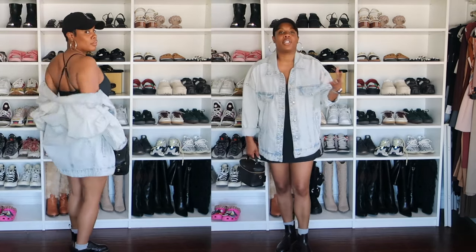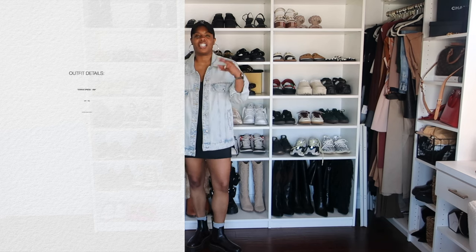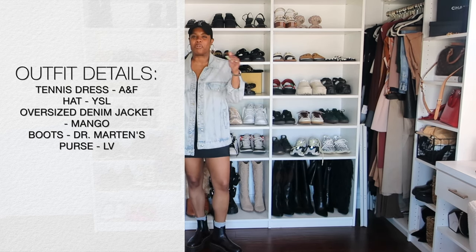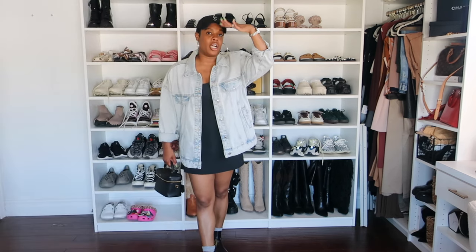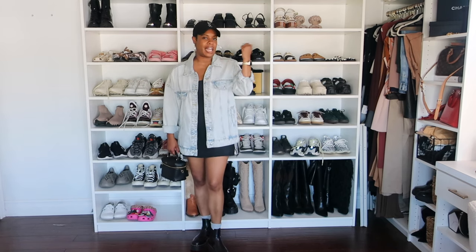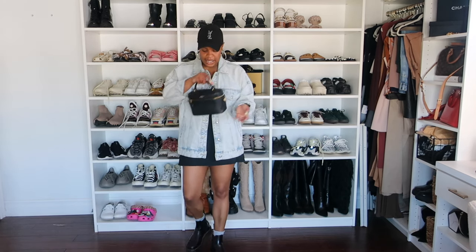So I paired this dress with this oversized denim jacket that I got from Mango with my Chelsea Doc Martens, which I love. I love that it just kind of adds a little funkiness and a little oomph to an outfit. I'm wearing my Saint Laurent New Era collaboration cap. I have two of these. I have one in black and then I have a corduroy navy blue one. And then my Louis Vuitton vanity train case, which I love.